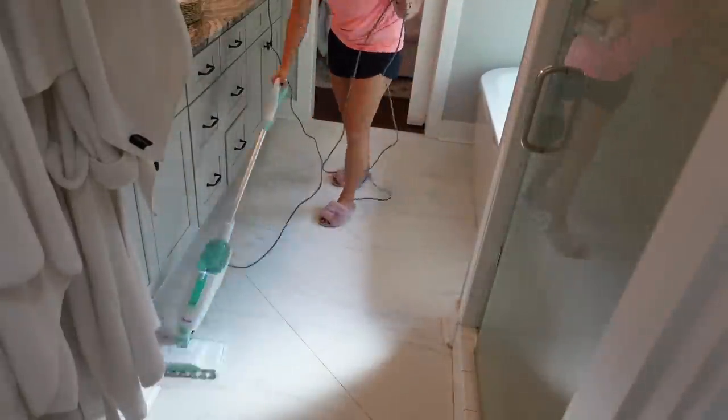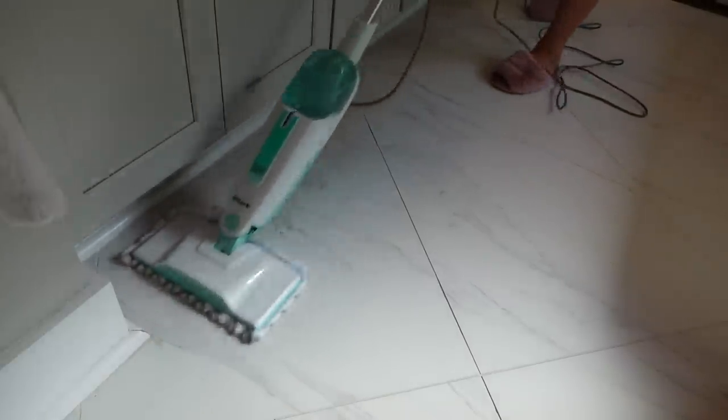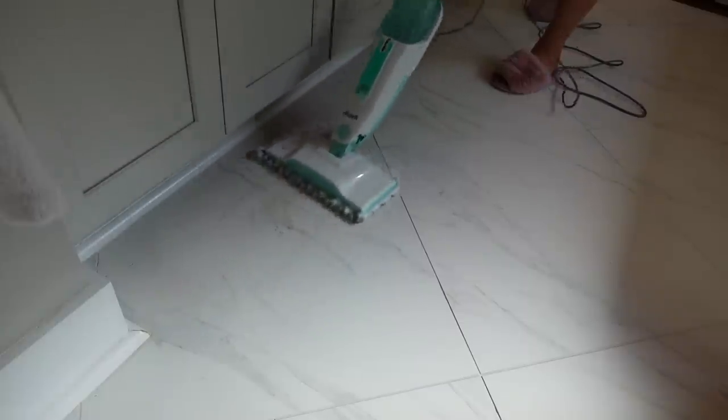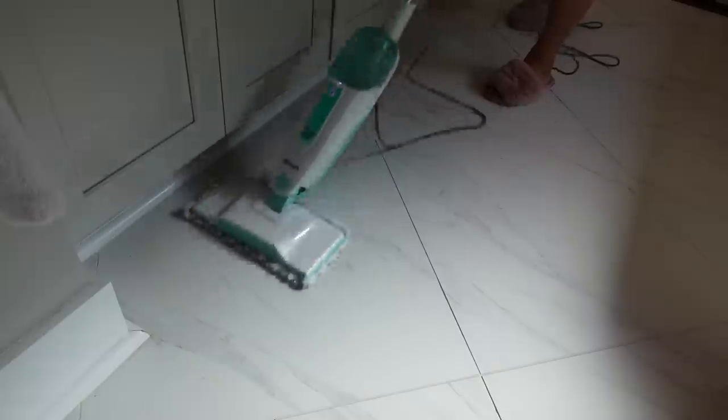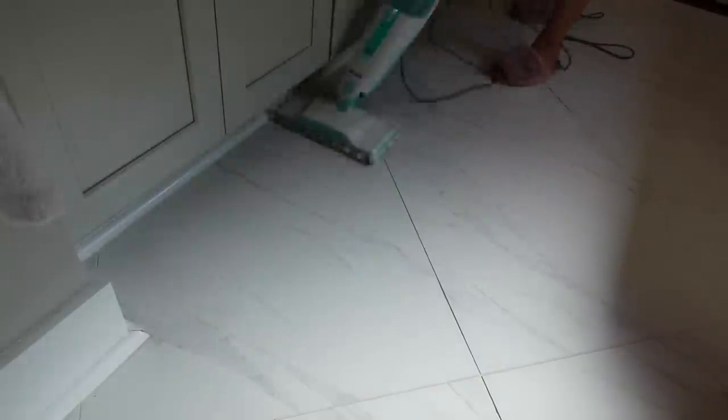I sped up this part because I went over it so much to get all of it off. It did end up coming off, but I'm telling you, it took a while. I was scrubbing for a long time. But I was so happy because, like I said, I could not get this off with my O-Cedar spin mop or the 10 coat, so I figured the steam would work. I am so glad that I got this and that it all came off the floor.